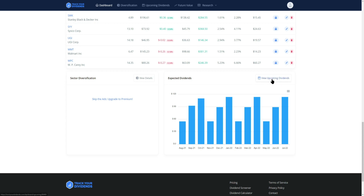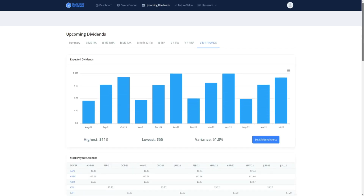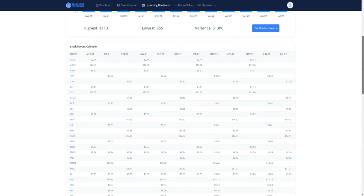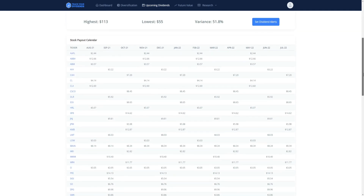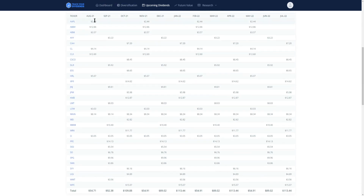This allows you to see upcoming dividends as well, but it's not as detailed as when it's going ex-dividend. This is just when you are due to get paid out. So here we can see the breakdown of what companies are paying out this month: Apple, AbbVie, ABM Industries, Colgate, Clorox, Hormel Foods, Lowe's, Main Street Capital, and Realty Income.